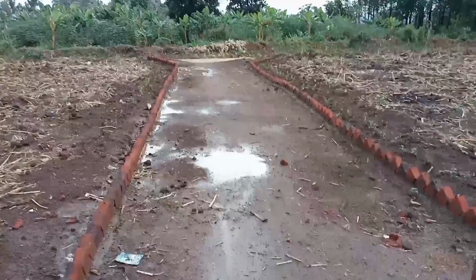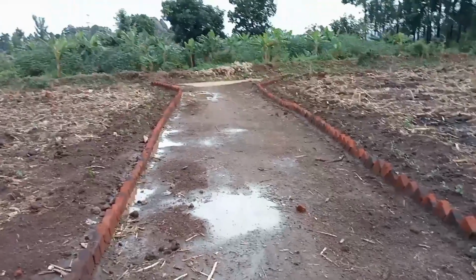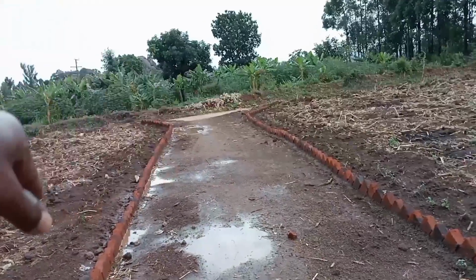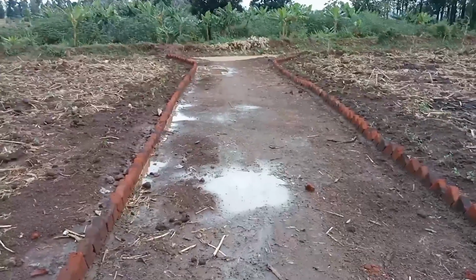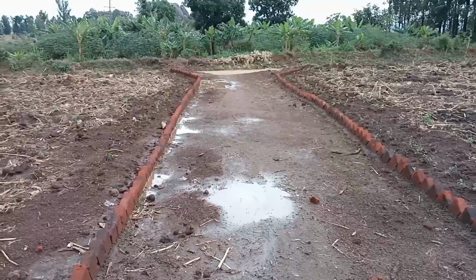Starting with the driveway, this is the state in which it was when I last updated you. There's not much that we've done in it, but we are looking forward to accomplishing it, just because there have been lots and lots of tasks to be undertaken. This is the driveway, and the rains are also helping us to begin understanding these water pools and how to go about the drainage system, and how this water will be flowing into the furrow by the roadside and find its way. Because we won't want to have pools of water here and there, particularly on this driveway.